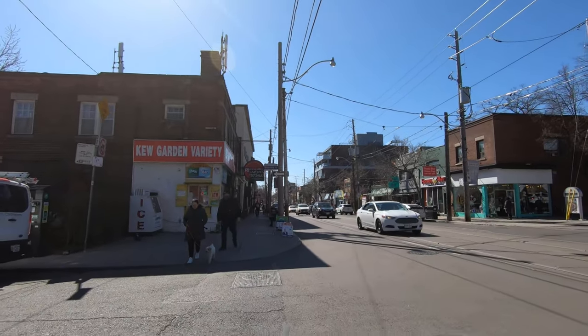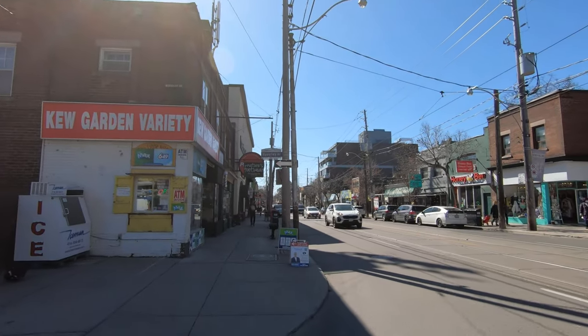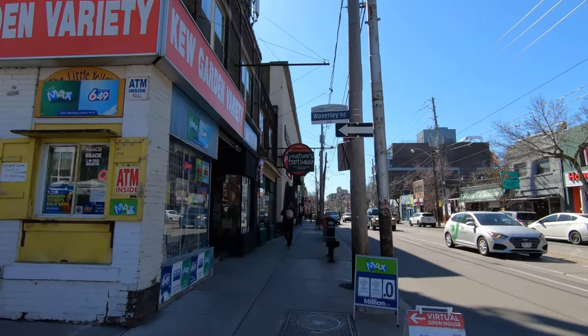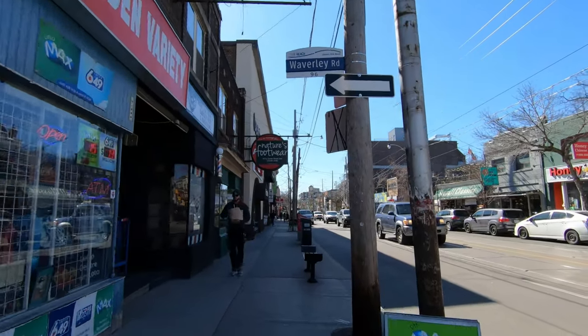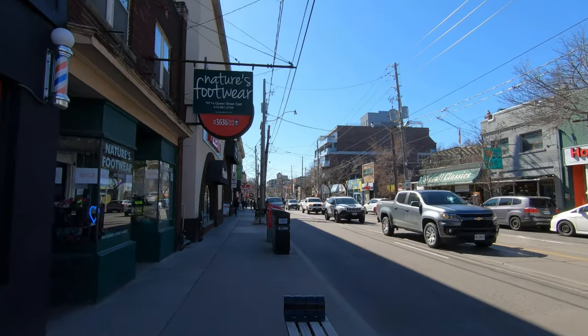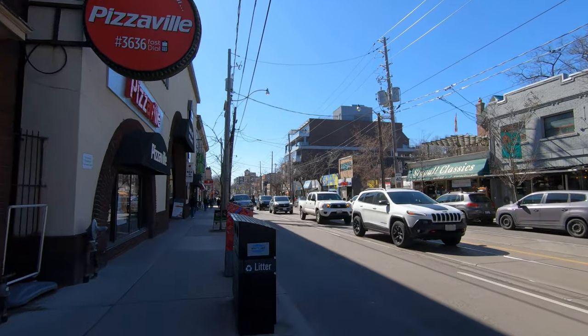I think my camera setup is catching attention because of the wind muff and audio recorder and camera sitting on a gimbal plus with an additional attachment. It kind of looks weird, so possibly that's why people are looking at it. Oh, there's a huge pizza shop.